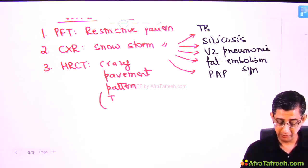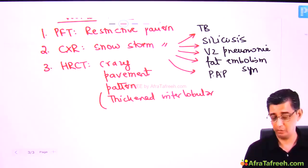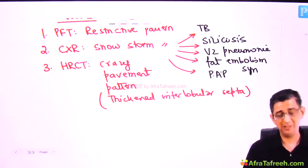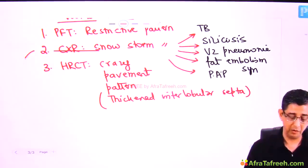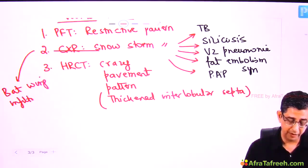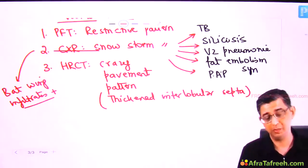Please remember that the reason for crazy pavement pattern is thickened interlobular septa. So instead of writing crazy pavement, which will make it easier for you to crack the question, he can actually write this terminology as well. In fact, sometimes in the X-ray of this patient, he might use the word bat wing infiltrates. Now, I did not use the word bat wing edema. I just said bat wing infiltrates can also be written, and obviously because they are diffusely present, the word snowstorm would also come up.